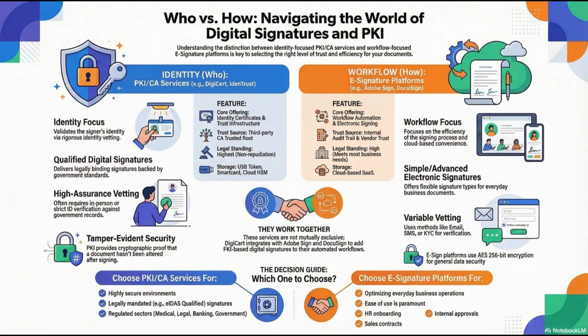Right, because with a standard e-signature, the identity vetting is highly variable. Like the platform might just verify that you clicked a link sent to a specific email address. Or maybe they send a quick SMS code to your phone. Yeah, it relies heavily on vendor trust, which, to be fair, is perfectly fine for everyday business. Oh, absolutely. For an HR onboarding packet or a standard sales contract, for everyday velocity, the courier service is perfect.